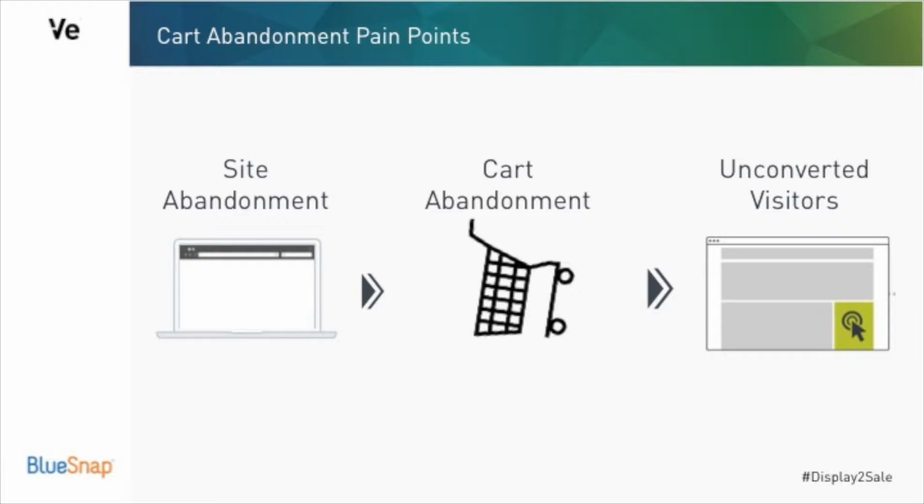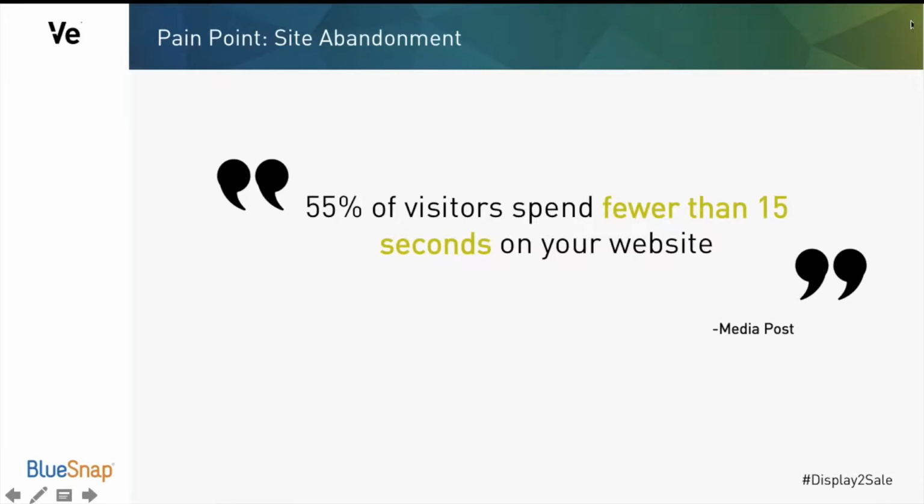As a marketer, you spend a significant amount of your budget driving traffic to your site. This is done with digital advertising, SEO, PPC, and so forth. However, the fact is that 55% of visitors spend fewer than 15 seconds on your website. They come to do comparison shopping, they're researching your products, and sometimes they're just not yet ready to buy. Other times they may be distracted by a phone call or a visitor. So customers are basically impatient people, and with such a high percentage of visitors leaving your site within 15 seconds of arrival, it's really important to be proactive in engaging them immediately.